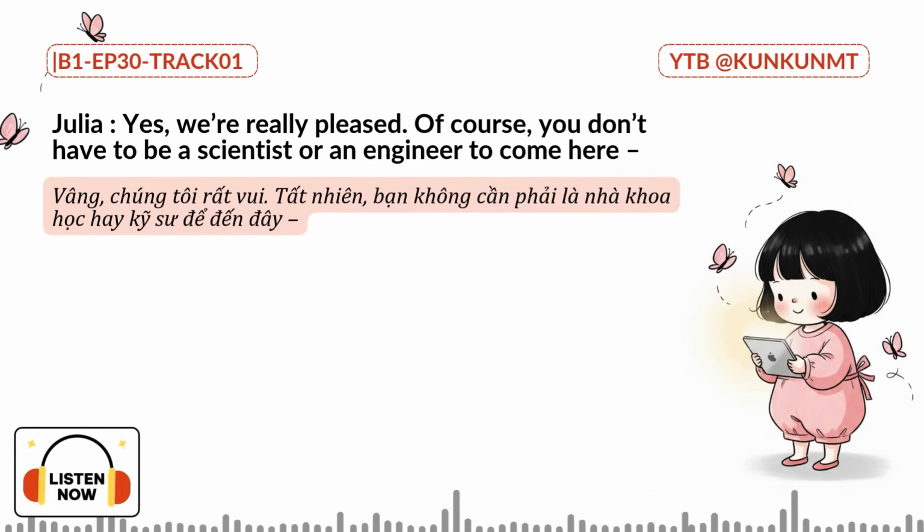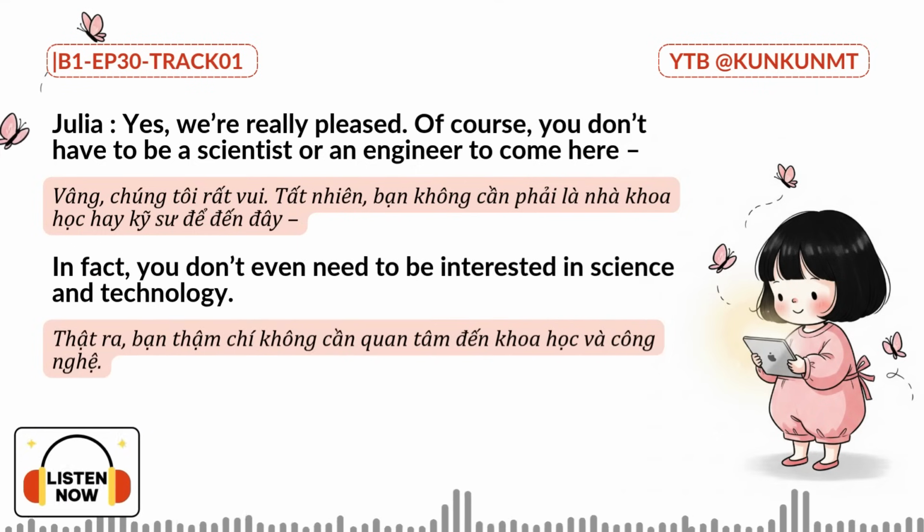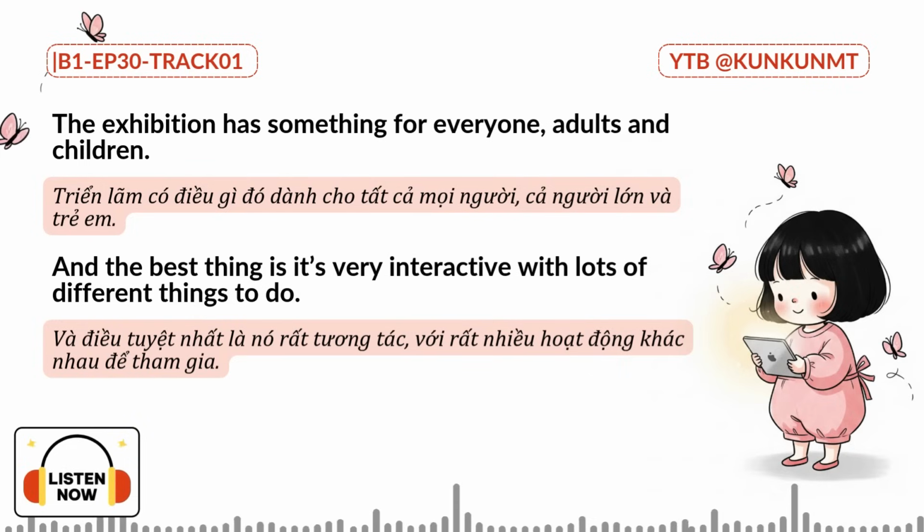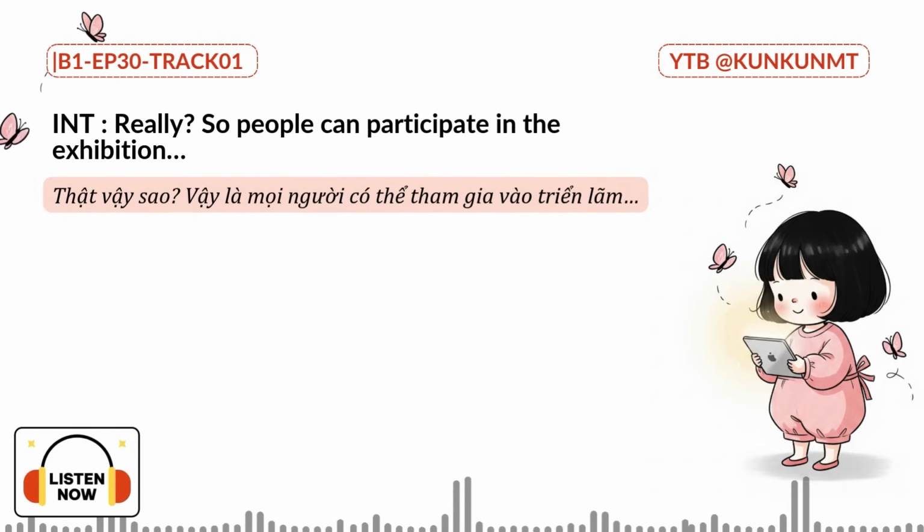Of course, you don't have to be a scientist or an engineer to come here. In fact, you don't even need to be interested in science and technology. The exhibition has something for everyone, adults and children. And the best thing is, it's very interactive with lots of different things to do. Really? So people can participate in the exhibition?